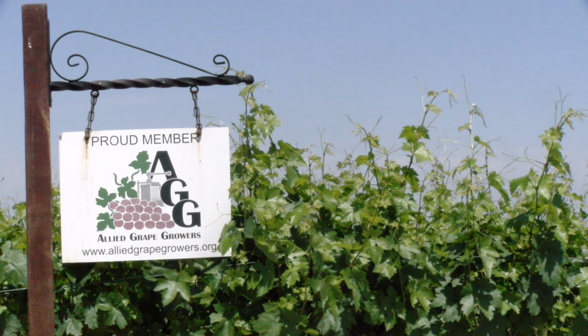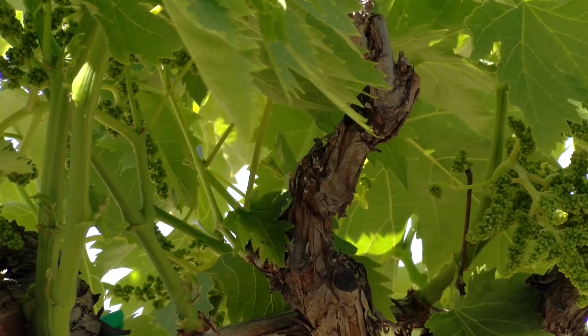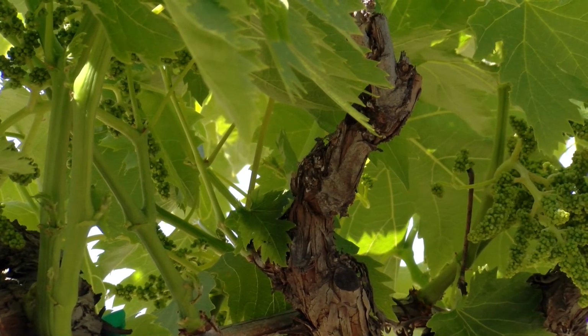It's a year-long process, so there's many different phases to growing grapes. The off season starts the off season where you're pruning and getting ready for the year. And like right now we're in springtime, so the grapes are growing, the vines are growing fast. A lot of leaves are growing.